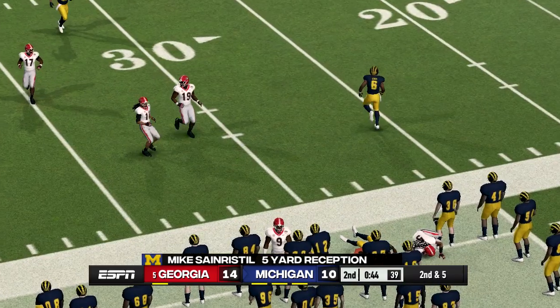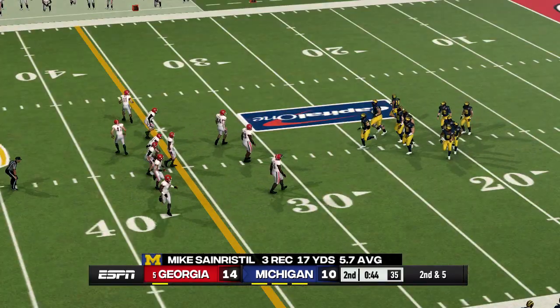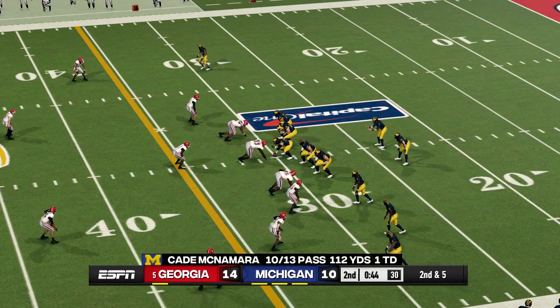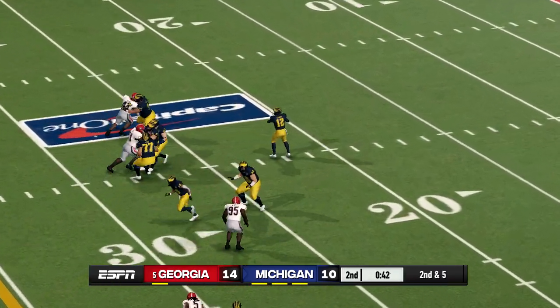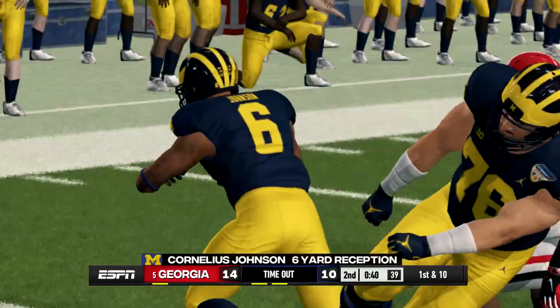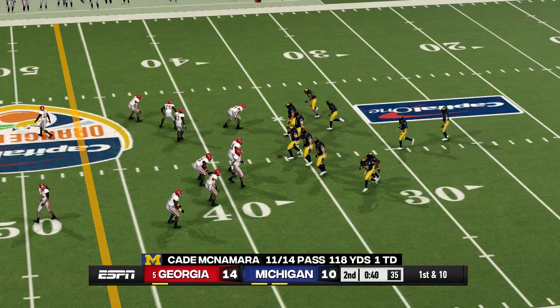And he's shoved out of bounds at the 30. From their own 30-yard line, second down. Let's go, let's bring it. And he's immediately tackled. Makes the grab, and he's got the first. That was a 6-yard completion, and we'll have first and 10 coming up.